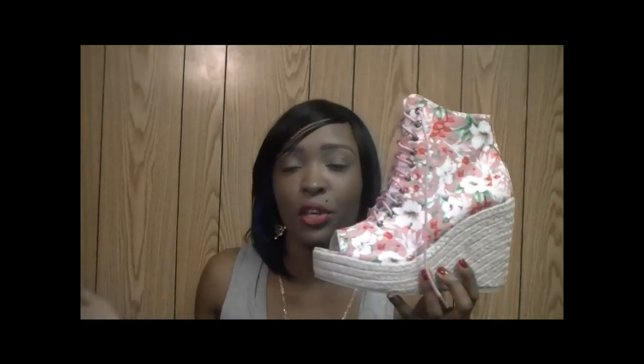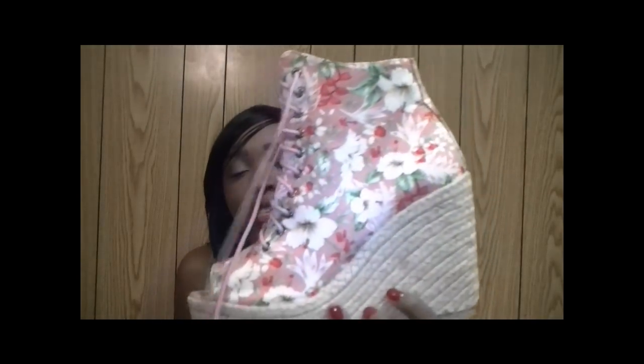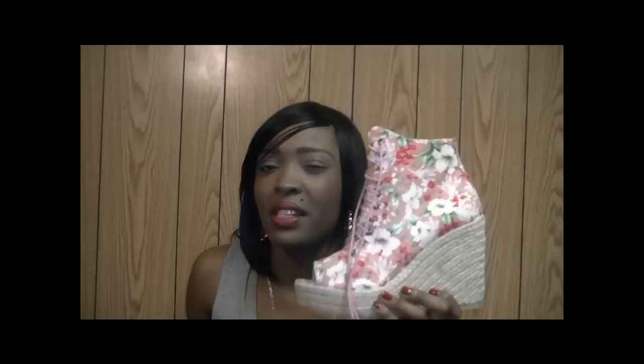I originally wanted the turquoise, but I slept on them a day. And when I went back to try to buy them, they were gone. So I had to get this color, and I love them just as much. I think these were $149, if I'm not mistaken. But like I said, prices will be below.